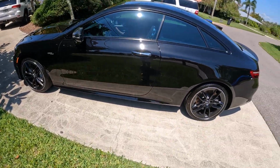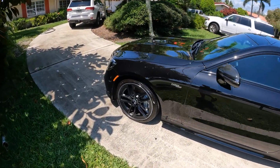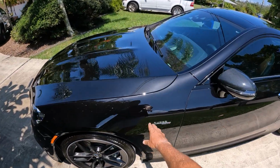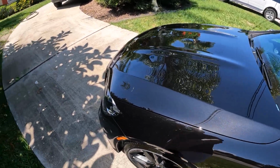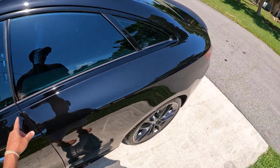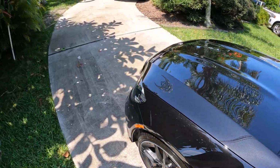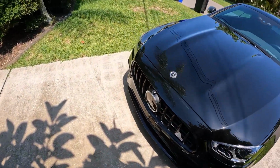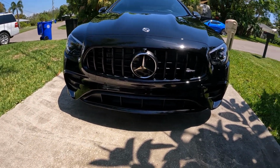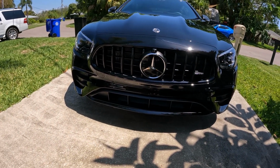So this is going to be the before, and then we'll see the after. It's definitely looking good, but I see little scratches from me washing this damn thing, and got some little scratches there. I want to get that buffed out. So we're gonna do a little before and after on the car. This is the before, and you'll probably see the after on Thursday or Friday.